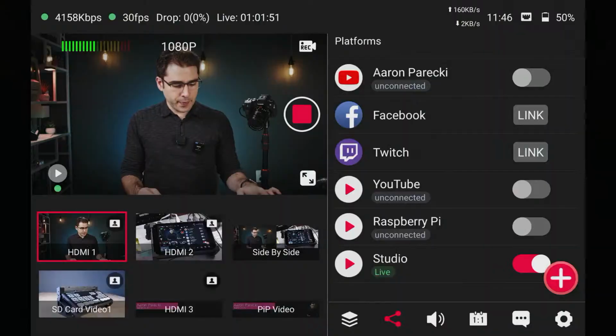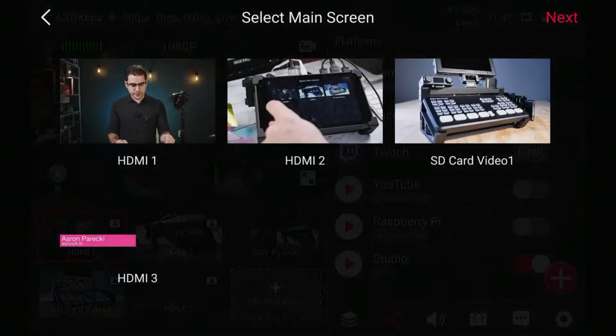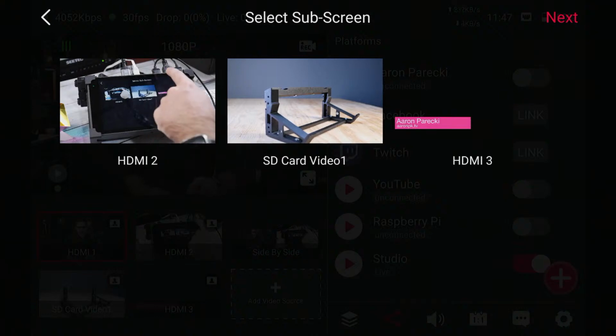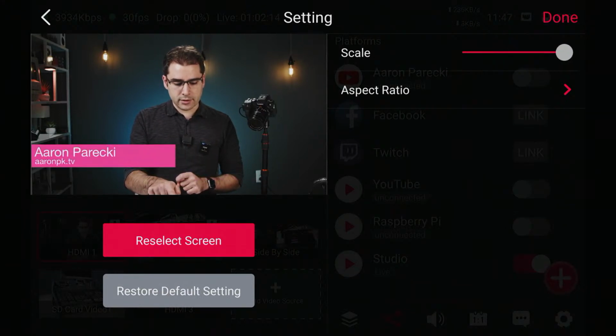transparent background. So we're going to remove this picture in picture. We don't need that. We need a new picture in picture, and the video source is the main screen. I think that's what they said. Subscreen is the one with the green screen. See how it's not showing me the green background. And then we're going to scale it. Look at that. It's totally working. Okay, scale it full size and done.